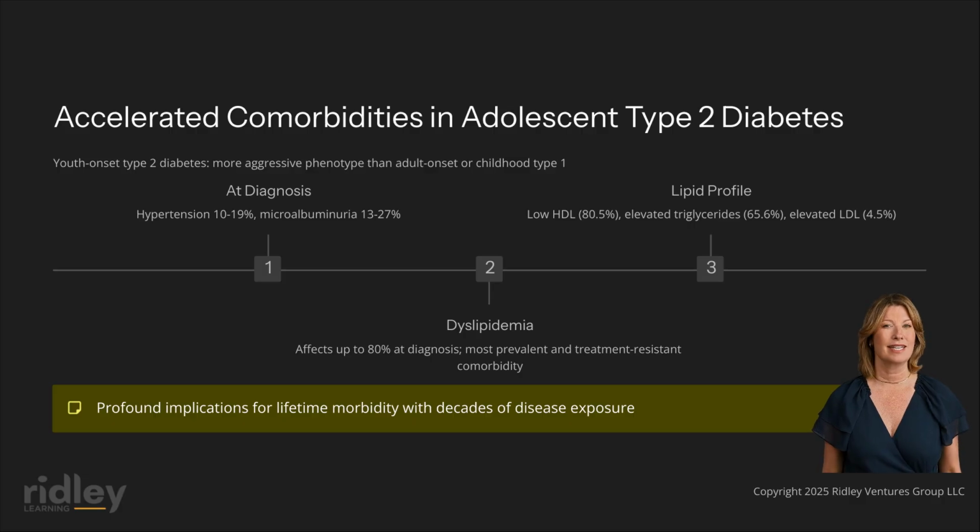Now, let's examine the accelerated comorbidity development observed in adolescents with type 2 diabetes. Youth-onset type 2 diabetes represents a particularly aggressive disease phenotype characterized by earlier onset of comorbidities, faster disease progression, and higher rates of complications than either childhood-onset type 1 diabetes or adult-onset type 2 diabetes. This accelerated trajectory has profound implications for lifetime morbidity and mortality, as individuals diagnosed in adolescence face decades of disease exposure during what should be their most productive years.